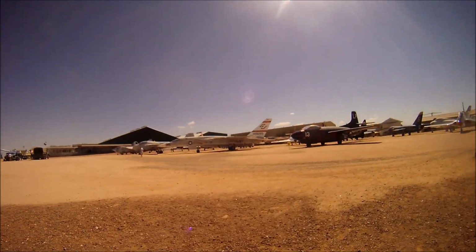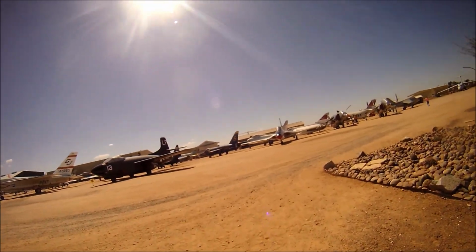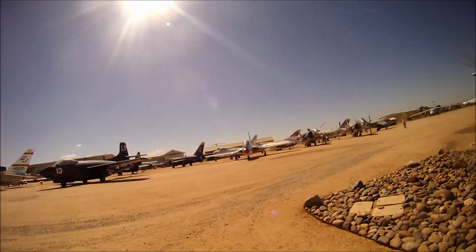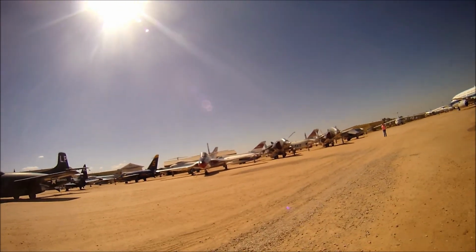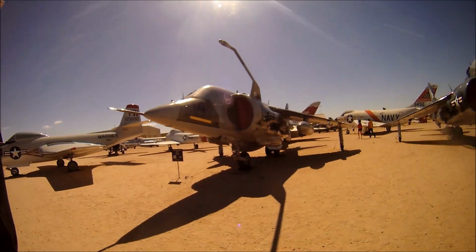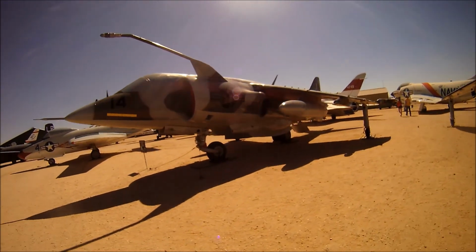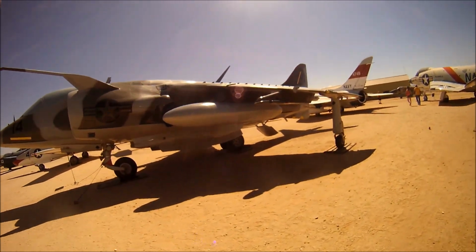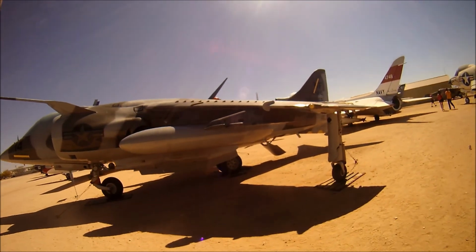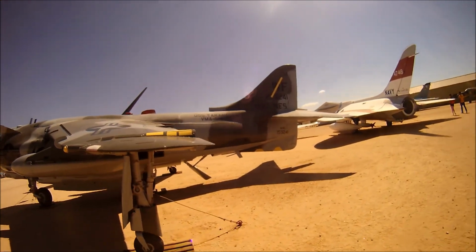Yeah, you just can't even count the planes that are out here. I'm sure there's a count somewhere. But I could spend 2 days here for sure. Here's a Harrier Jump Jet. It's capable of taking off vertically. And I think this is a British plane, but the Marines use these. Close ground support, that kind of thing.